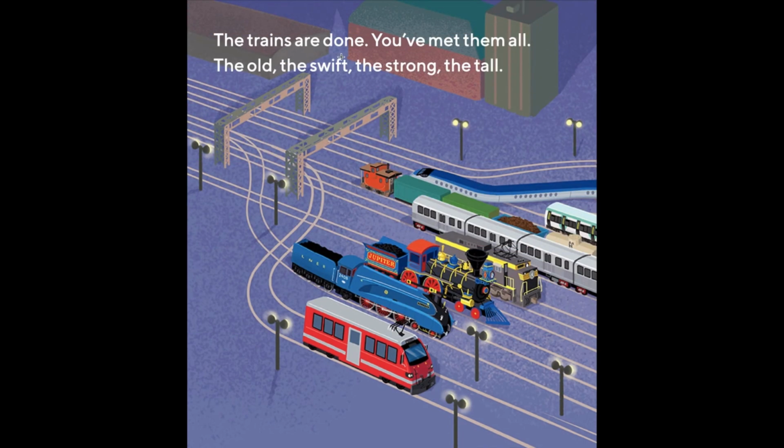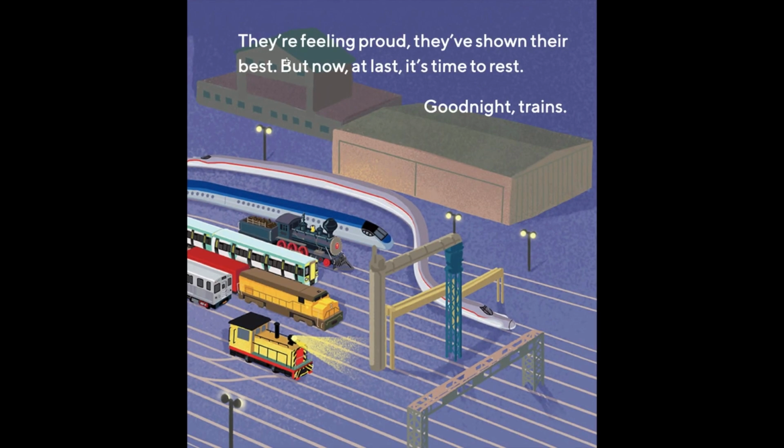The trains are done. You've met them all. The old, the swift, the strong, the tall. They're feeling proud. They have shown their best. But now, alas, it's time to rest.